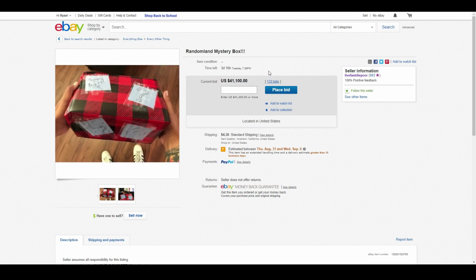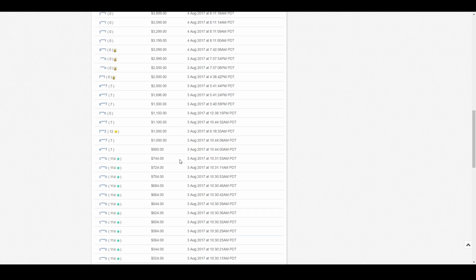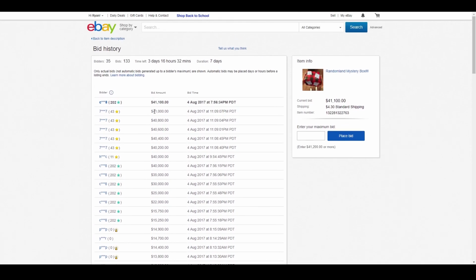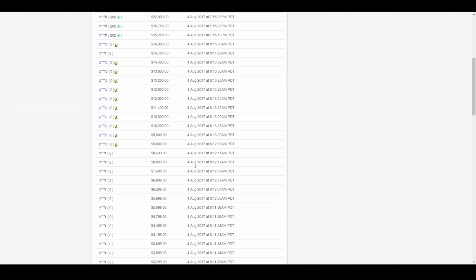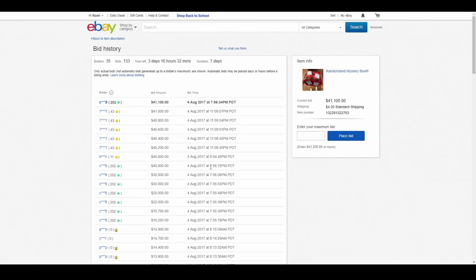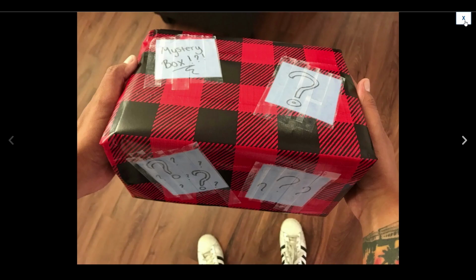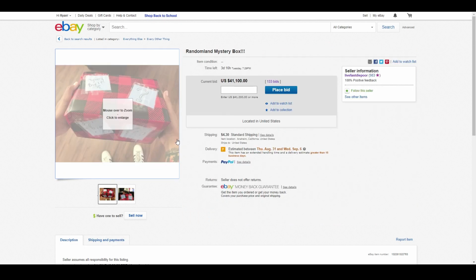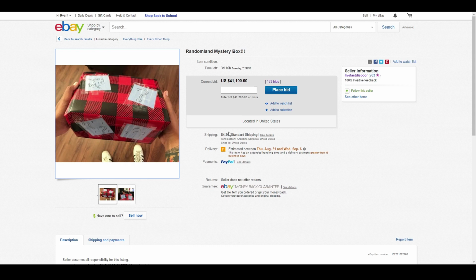There's bids. There's 133 bids. If you look at all these, it started out with 99 cents. This box that no one knows what's in it has gone up to 41 grand in just 2 days. 3 days. No one knows what's in it except for the seller, and it's at 41,000. Nothing of that size can be worth 41 grand unless you open it up and it's just a chunk of diamonds. But you can just go to elevation 16 and mine diamonds yourself.